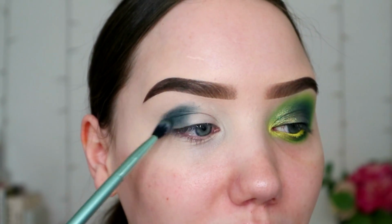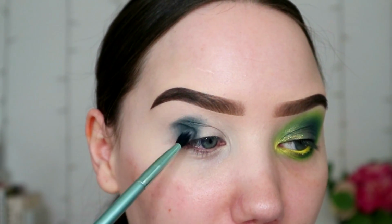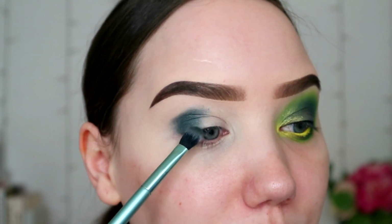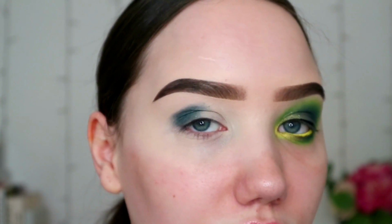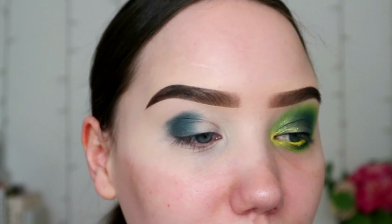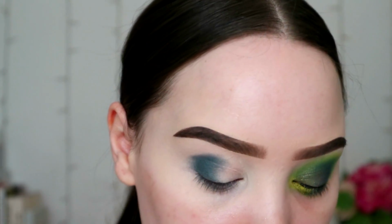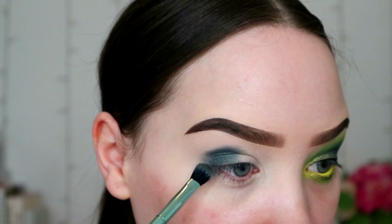I really would like to see a black in this palette, and I know I say that about pretty much everything, but especially when you're doing rainbow brights and things like that, you need a really deep shade of either every single tone or a black, so you can make every single tone deeper if you need to. Anyway, I'm just placing this on a little bit messily right now.